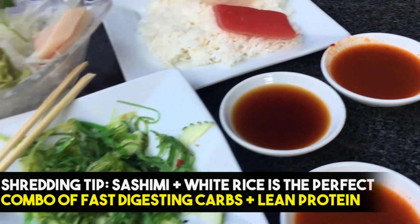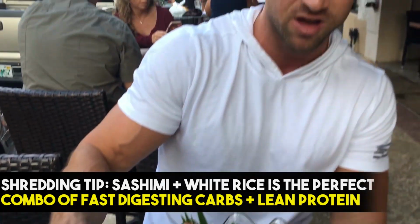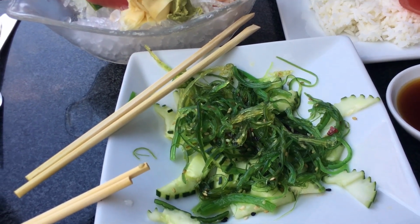This adds like 15 grams of carbs or so, and then I got my green tea right here, and we got the seaweed salad. Basically, the macros on this are a few grams of fat, like 10 grams of carbs, so super clean. And then in about an hour, I'm gonna have another meal with about 50 grams of carbs. So this allows me to go out to eat at a great place and enjoy some carbohydrates.